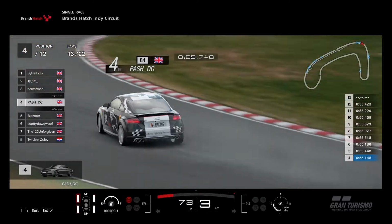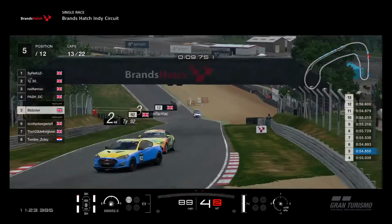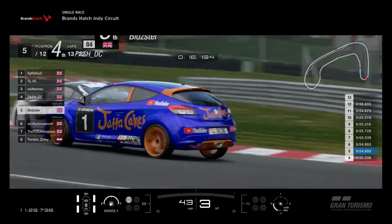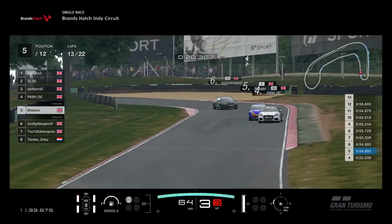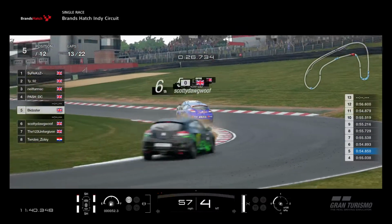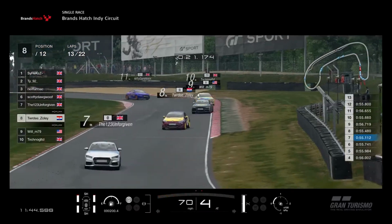Further up, Pash runs wide in the Audi. Bidster, oh, Pash is ahead of Bidster again. Bidster must have had some kind of penalty or something, 56.6, or he ran wide or made a mistake. So Bidster is back behind Pash again, and he's now got to do it all over again. So we're just over halfway in this race, 13 of 22 here at Brands Hatch. As Bidster looks down the inside, Pash, no way through there for Bids, as Pash covers it off, says, no you don't, Sunshine, not yet.